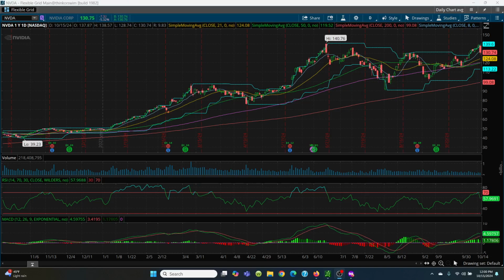Okay, here we have the NVIDIA daily chart. Now you can see here, this is the target area, 140.76. And yesterday, we got as high as 139.60, okay? So I said, what is the reaction when it gets to that area? Now, it doesn't have to get exactly 140.76, but it had to get right to that area. And you can see here where today she is selling off, okay?